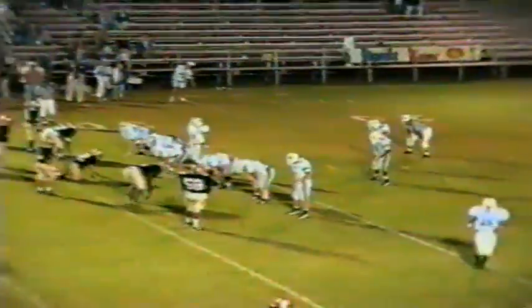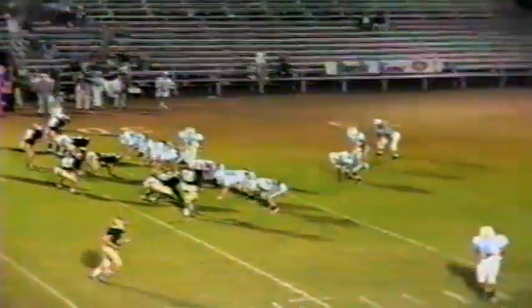Double wide outs to the near side. Wide side of the field. Ball on the hash mark right. 2 setbacks for the Blue Devils. Reeves, the fullback. They're going to pitch it to Greer. Greer cuts inside, got some room. Crosses the 35. Out over the 40 to the 41-yard line.